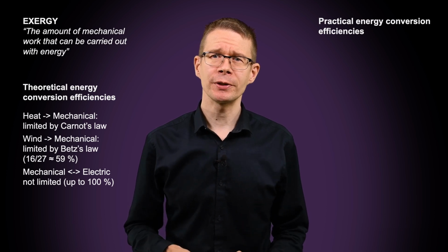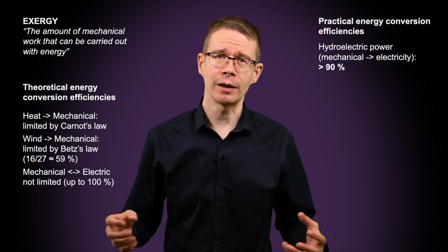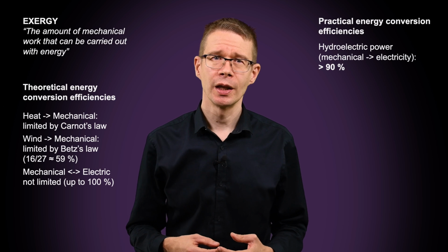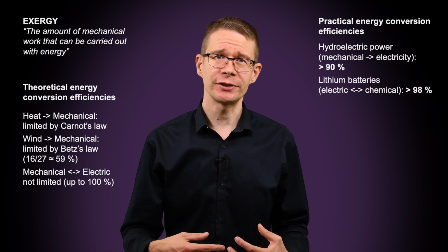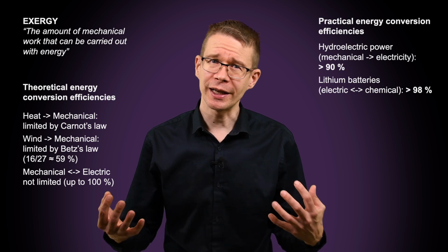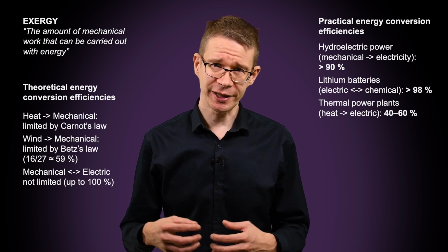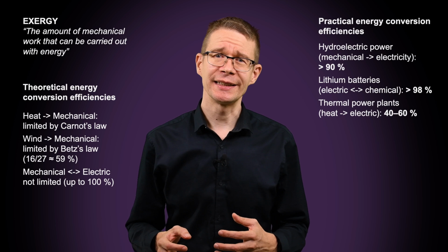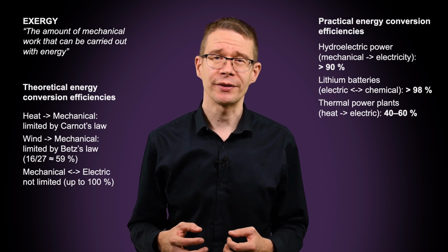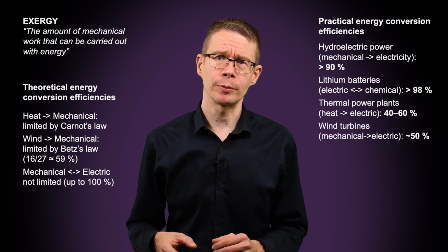If we observe typical electricity generation methods, conversion from water potential energy, that is hydroelectric power, to electricity is over 90% even in practice. Very small losses. And best batteries, if we store electricity into batteries, have close to 100% efficiency in converting electricity into chemical energy and back. On the other hand, fuels are converted into electricity by burning and generating heat. And there the efficiency is, well, it's over 60% in the best case, but it depends on the fuel. Carnot's law limits this. In practice, wind turbines have efficiency of about 50%, not very far from Betz's law.